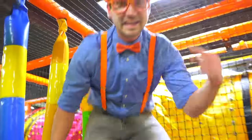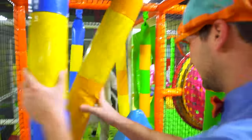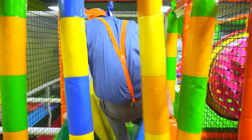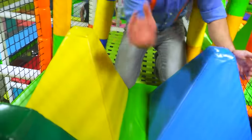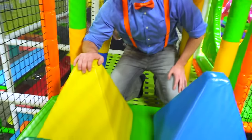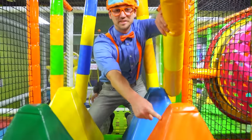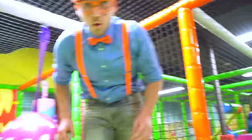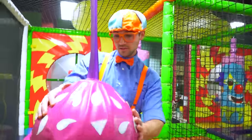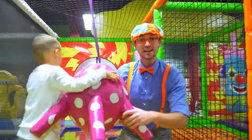Okay, now we'll go this way. Oh, look. Ding, ding, ding, ding. Ding, ding. Wow. These are like pyramids. Look. It's a blue pyramid, yellow pyramid, green pyramid, and orange pyramid. Wow, look at this spiky balloon. This is the color pink and white.